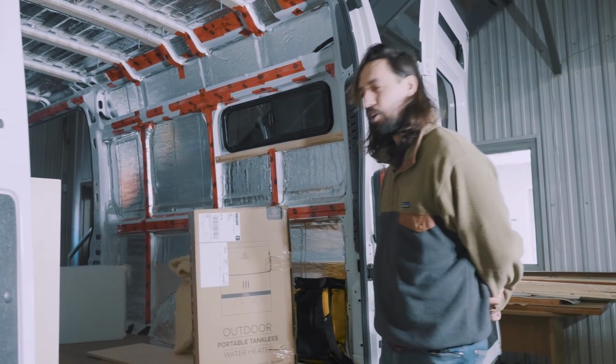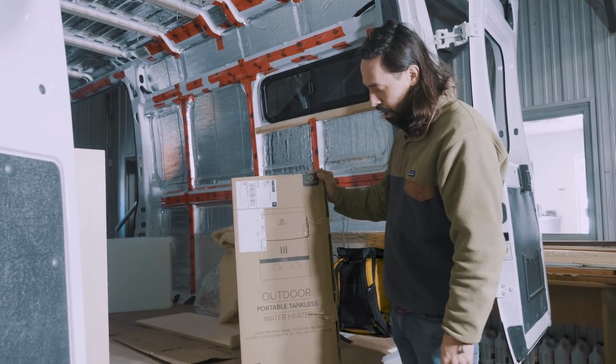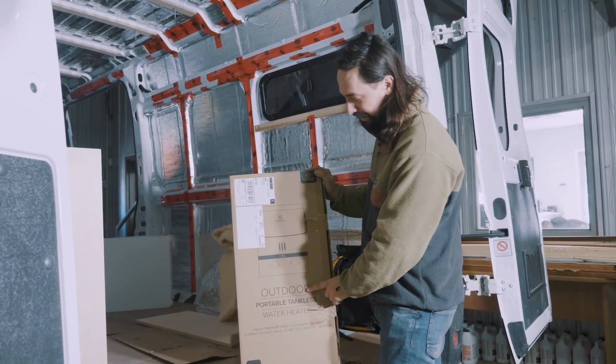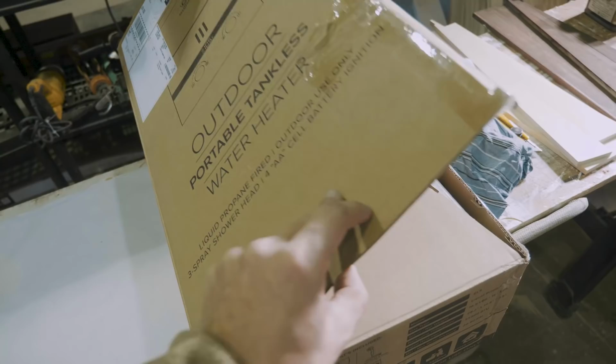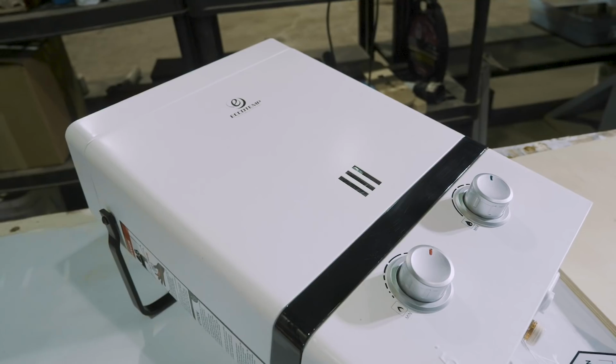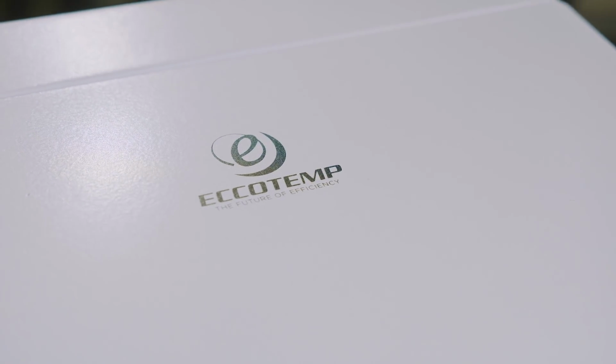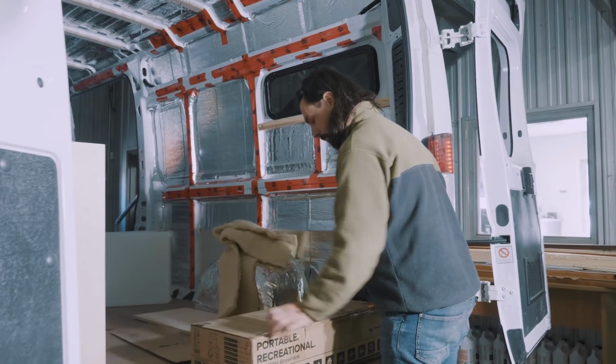It's my favorite scene of all time on YouTube. So in the next van, we are gonna have what we call an eco temp, and it's basically an outdoor, portable, tankless water heater. It actually heats on demand the water you need to take a hot shower outside, and I'm gonna show you how it works.